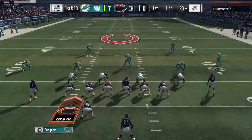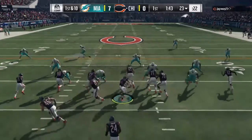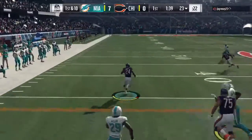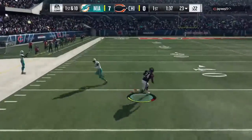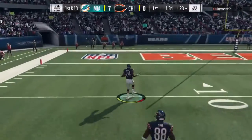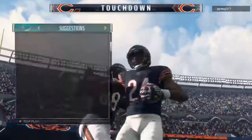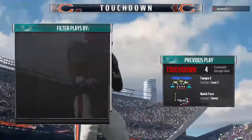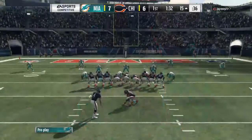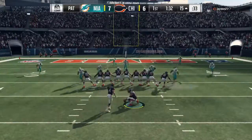So the D-line's going to spread out. Our first carry now for Jordan Howard. And nothing but daylight ahead. Touchdown, Chicago. Jordan Howard, 77 yards. And the Bears are an extra point away from tying the football game.